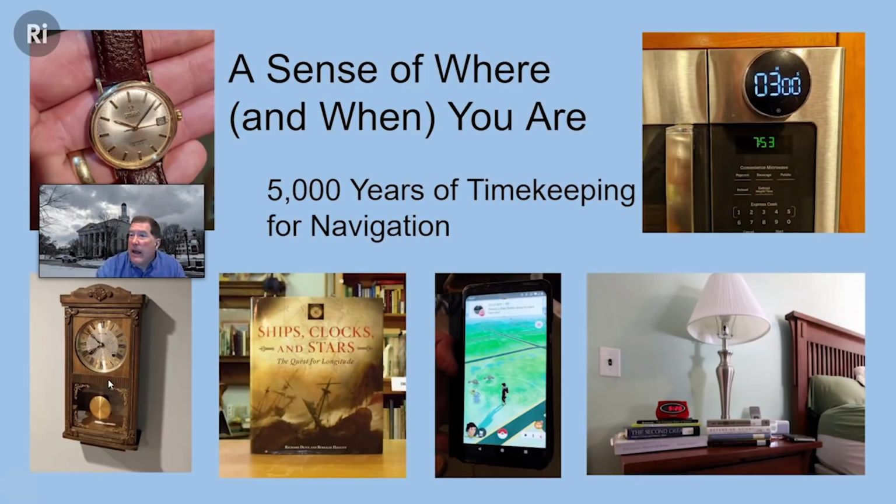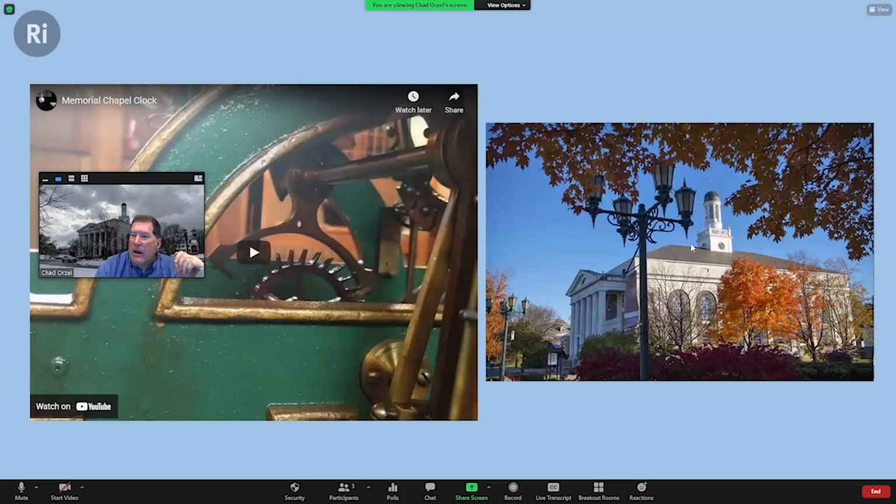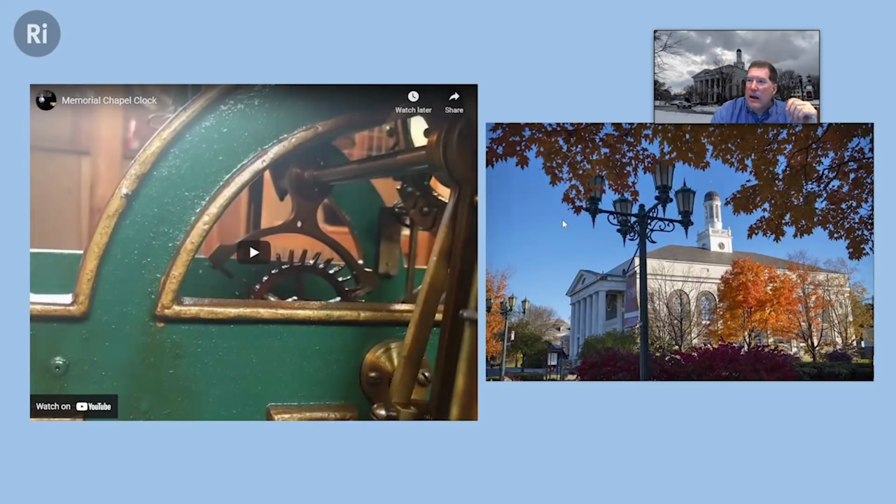This is one that hangs in our dining room because the chime is really useful as a way to set time for activities with our kids. And this works as a purely mechanical clock. And I have another example of that here from this building that is in the virtual background behind me.